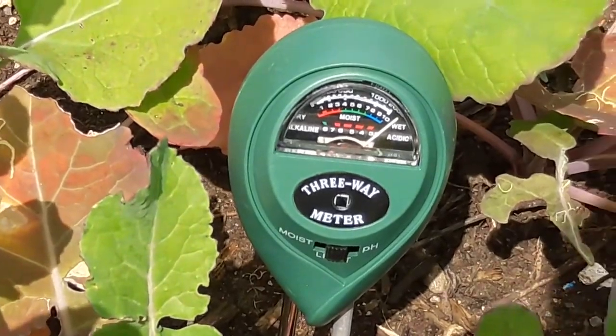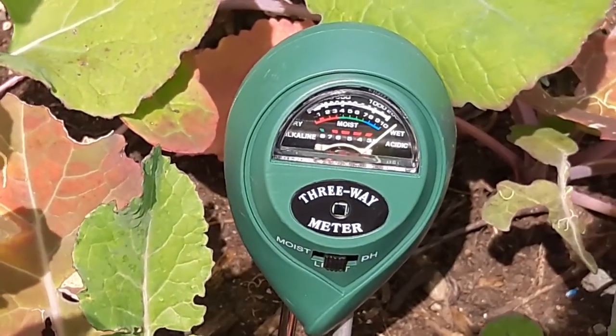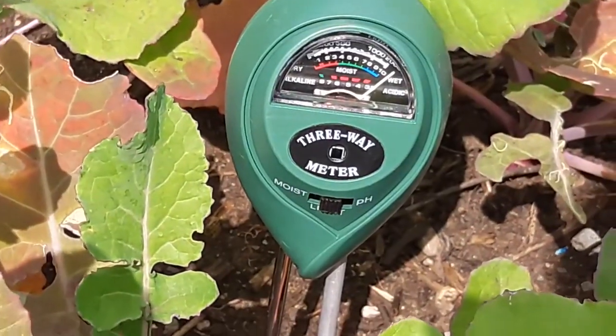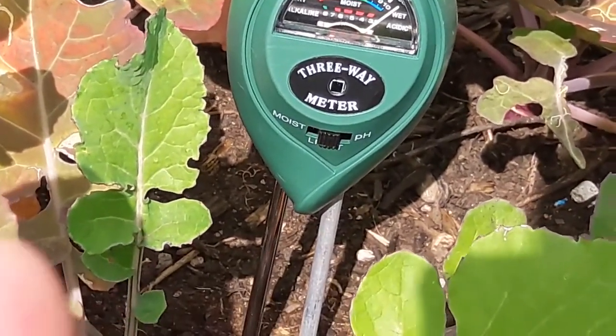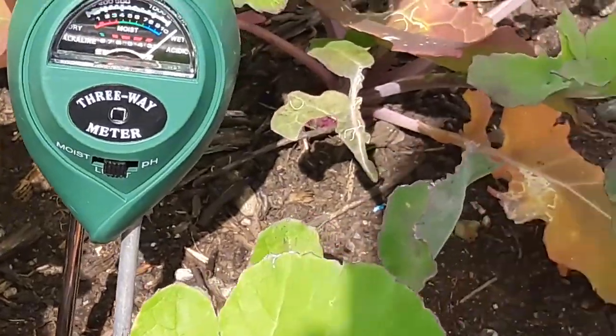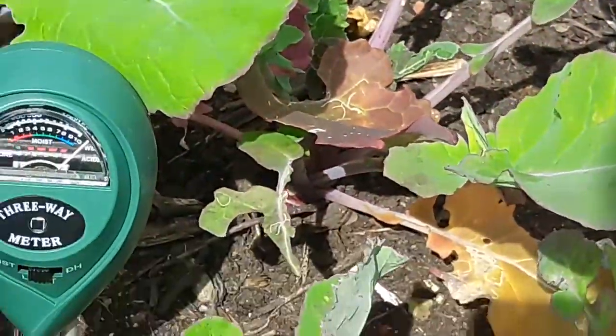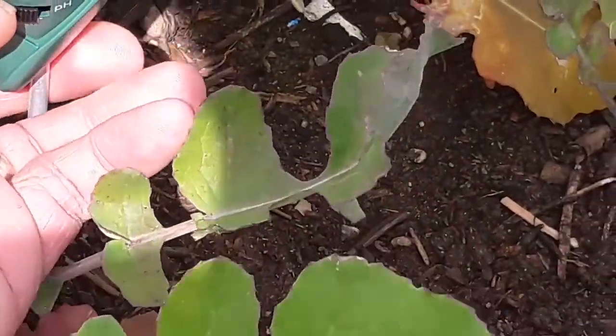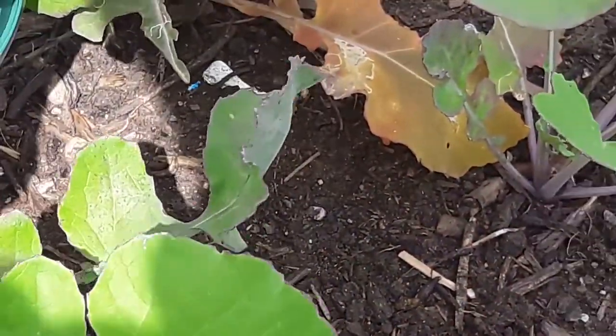And at the moment we're going on moisture level content. And as you can see, although the surface is bone dry, it's wet. It's actually saying it's wet under there. Now that would be self-explanatory, as we've had a lot of rain lately, guys. So we're going to just flick the switch over now onto the pH and see what sort of a reading we get on pH now.